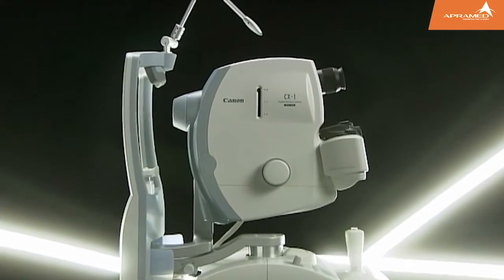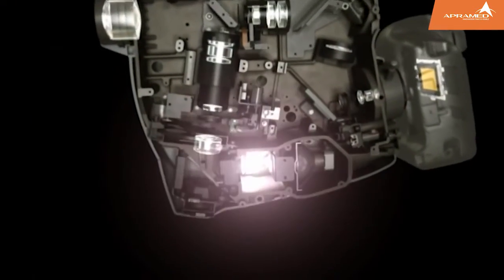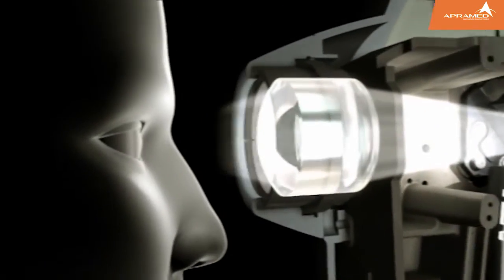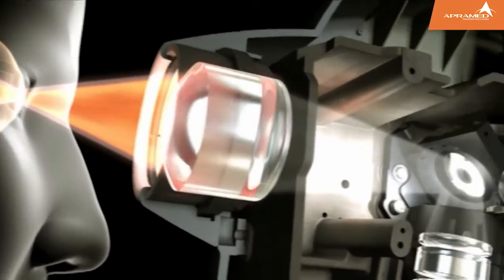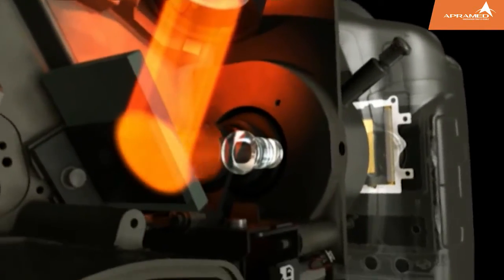We at Canon have developed our own simple optical head with the latest optical technology and a specialized digital camera using our advanced digital technology. Five important photographic modes for retinal diagnosis are condensed into this one device.